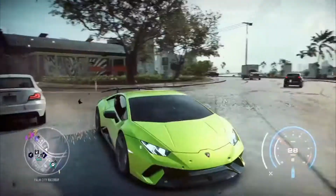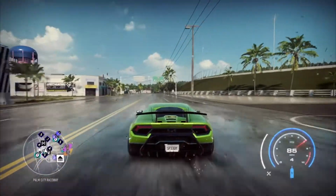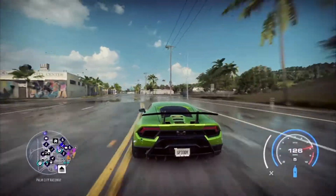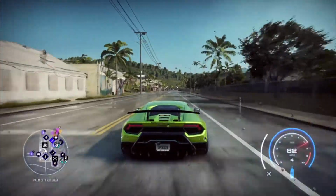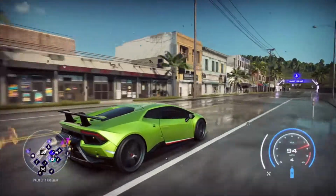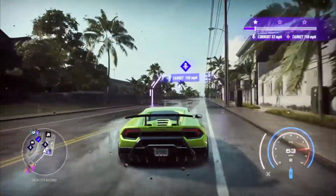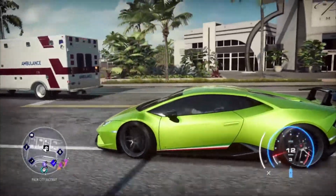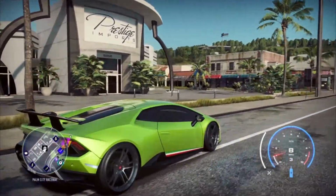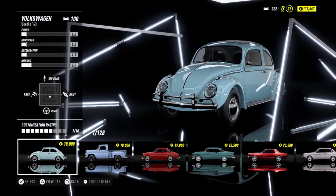So you all knew I just couldn't. Come on now, you all knew I couldn't leave you without a sound clip of this thing. It just sounds so good with that supercharger. I cannot believe it sounds like that. It just produces so many good flames. Oh my god, it looks good with this Verde Ithaca paint job right here. I love this color on the Lamborghini. It just sounds so good. I think they really perfected the engine note on the Huracan Performante. I'm not sure if it's the same on the regular one.